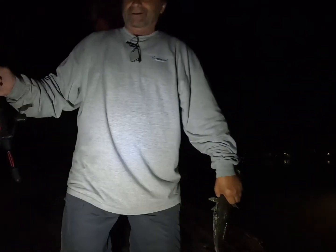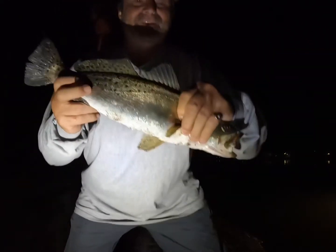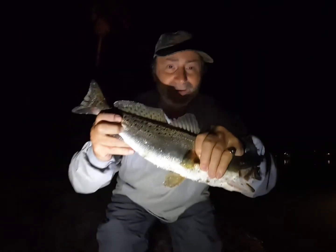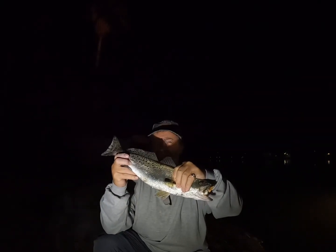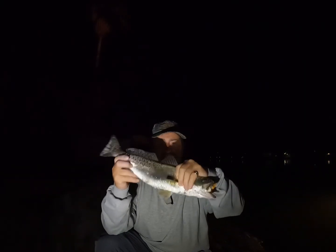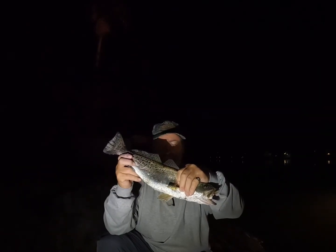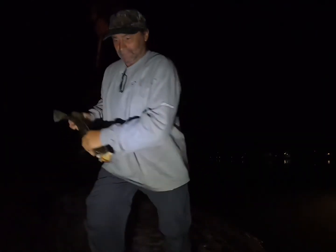Guys, now this is a keeper sand trout. Look at that baby. You can see his mouth. That is a keeper size speckled trout. I might have said sand trout in the beginning. That is a keeper size spotted speckled trout. That's awesome.